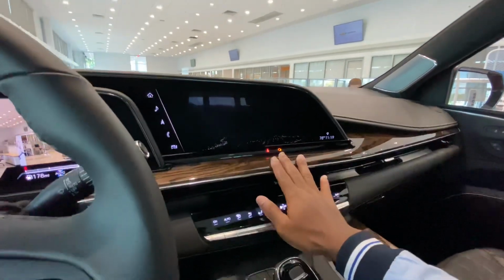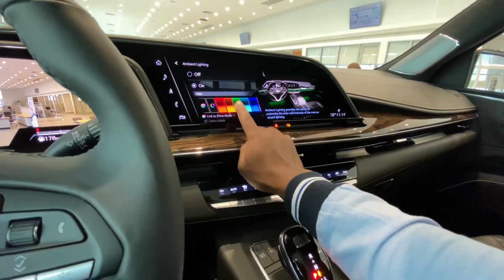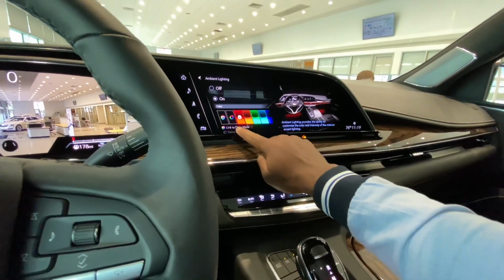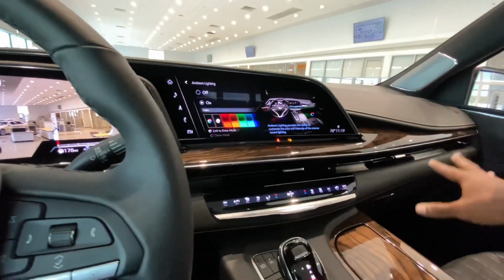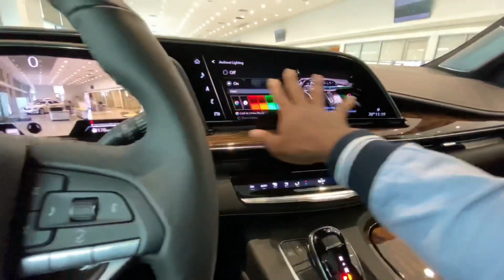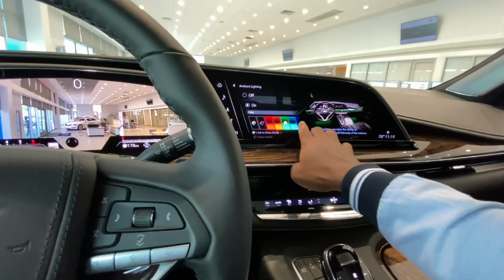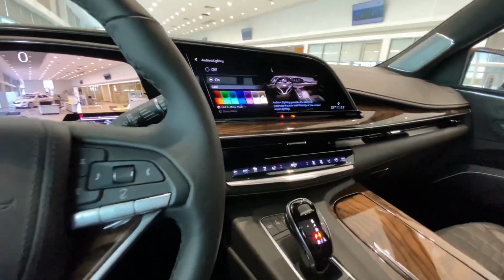But going here to the ambient lighting really quick, you can change this thing to different color lighting. It's not like the Mercedes, honestly. Mercedes has a really nice theme when it comes to the ambient lighting. But in here, you can barely tell that it's on, but I have it set to this dark greenish, or you can put it whatever color you would like, maybe like the champagne yellow or whatnot.